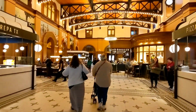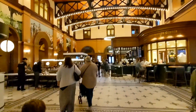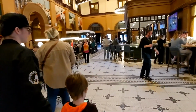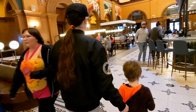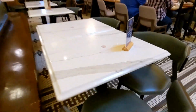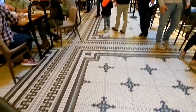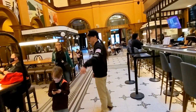So we're coming in to the big Harvest Hall. You sit at the table, your phone connects. It identifies your table. The menu shows up on your phone. It's all done with near field communications. Pretty cool. See these little dots. You set your phone on there. So looking for where we want to sit.